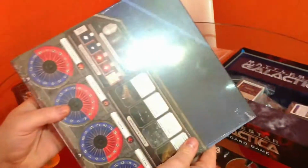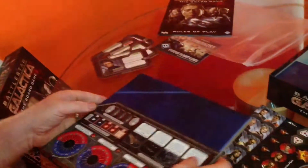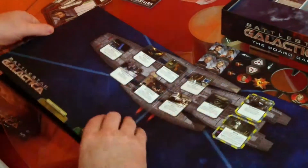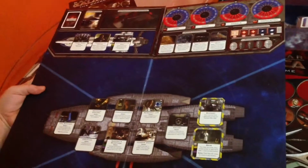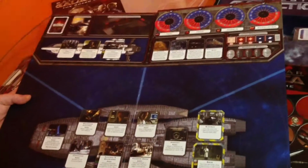I'm going to come on to the game board itself. Let's pull this off. The game board is really nice, especially with the dials on it and the sectors where the ships come in, or the Cylons can board. Nice quality board. There we go. These are the stations you can go to on the ship. The brig. Card decks come here. And these sections are where the fleets of ships can move into.